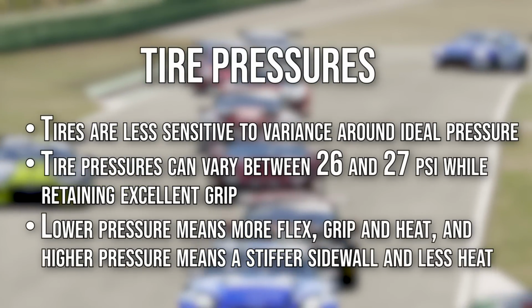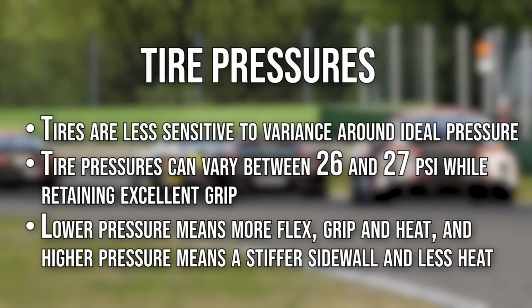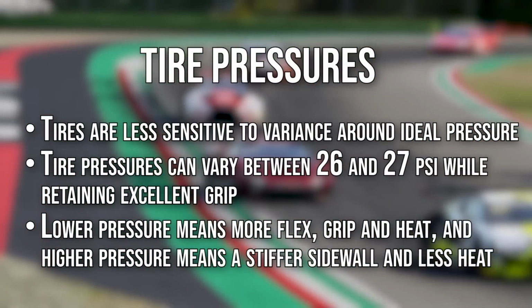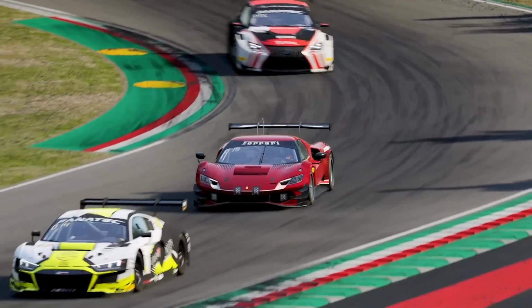Keeping your pressure lower, meaning closer to 26 PSI, will give you more movement and flex in the tire, more traction, and it will generate more heat. Whereas tire pressures closer to 27 PSI will give you more lateral support and precision, and of course generate less heat. The next category to cover in the physics improvements is the tire temperature.